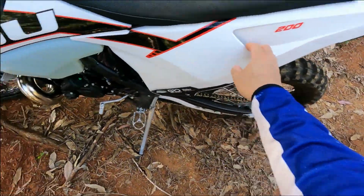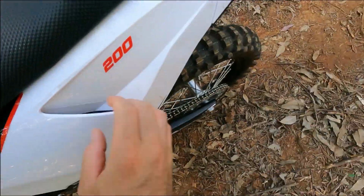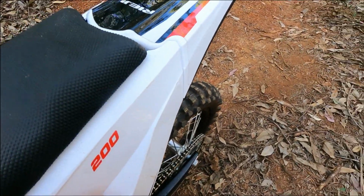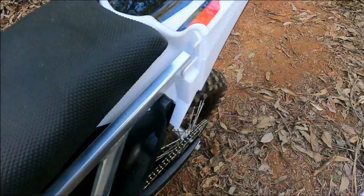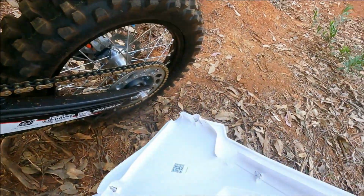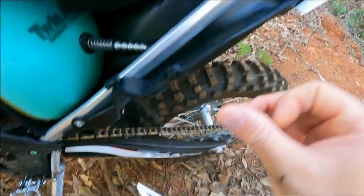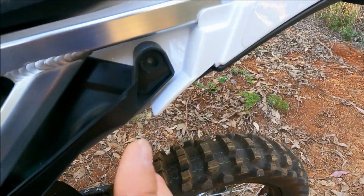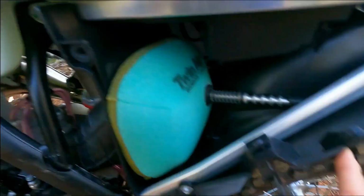But yeah, here's the 200, showing you this 200, and this is the airbox side. It's very easy. You just kind of stick your hand in there, and with one hand holding the camera, I can just pull it off. So it's an easy removal. It's kind of one big piece, similar to a Husqvarna, and you have these little points where you stick those pins in.